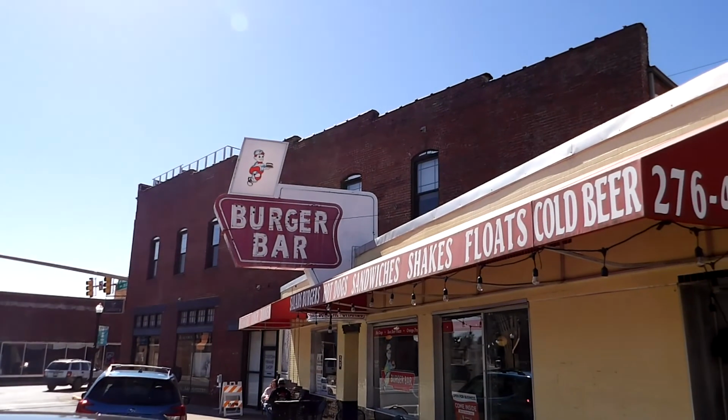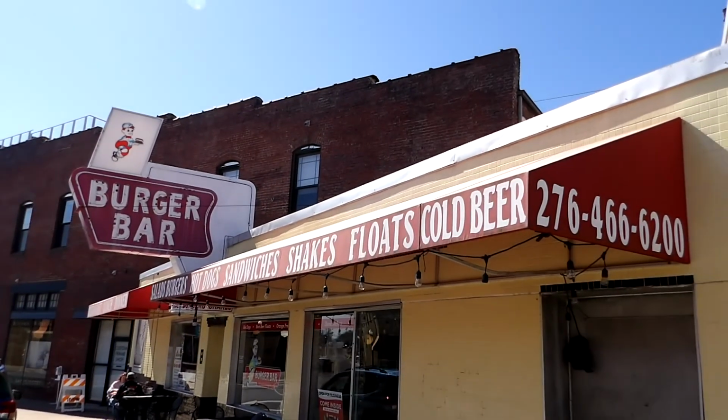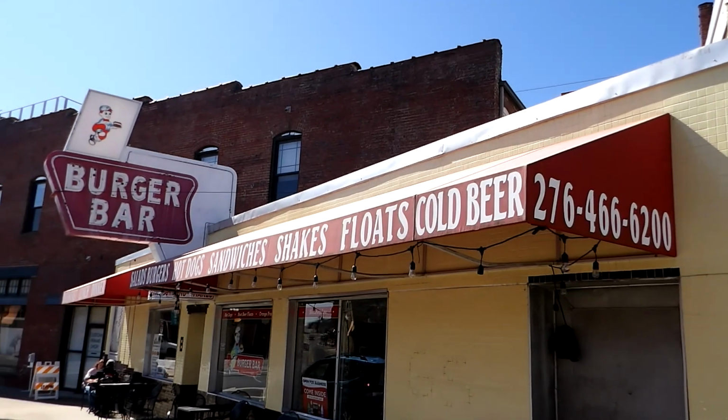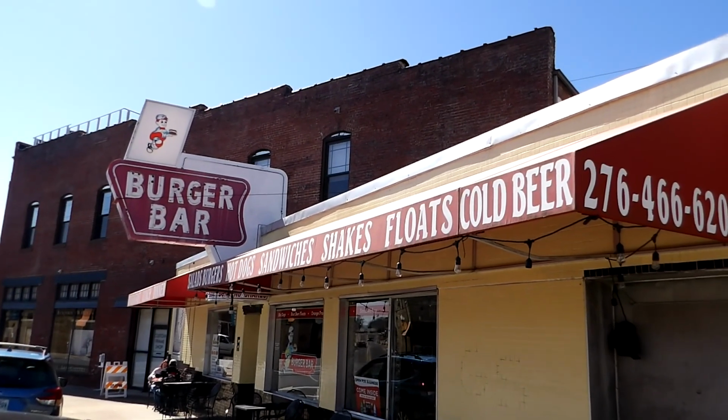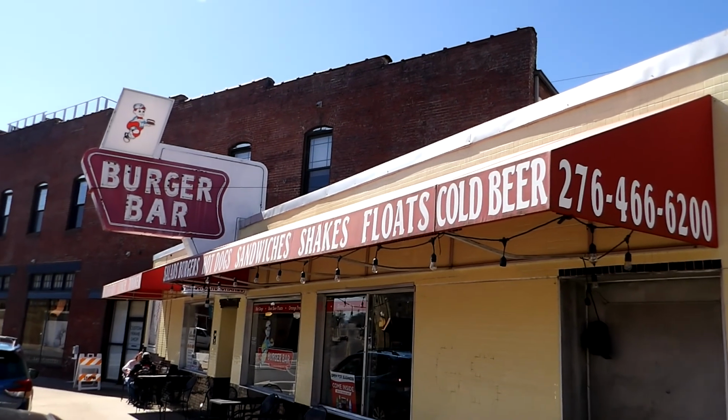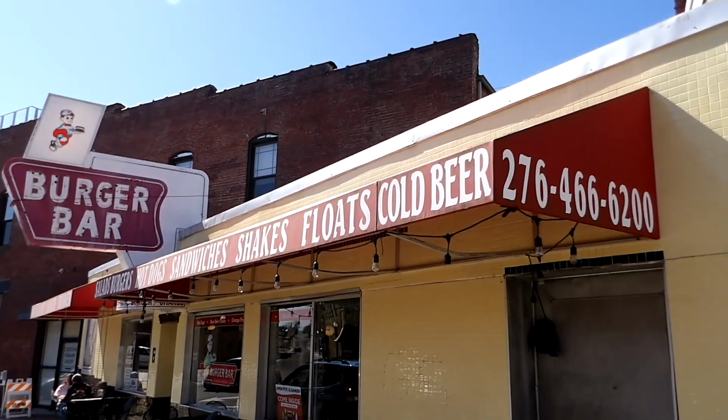So we're going to have lunch at the Burger Bar right here in Bristol, downtown. And supposedly, the rumor is, this was the last place that Hank Williams was seen alive. So we're going to go in and have some lunch, let you know how it is.